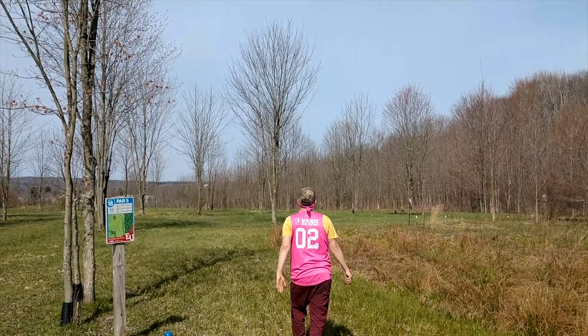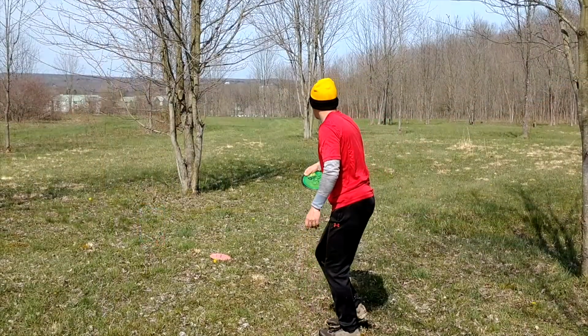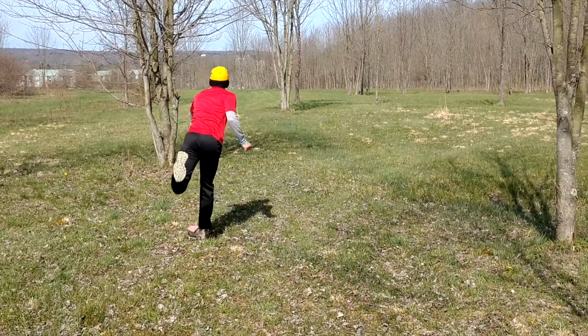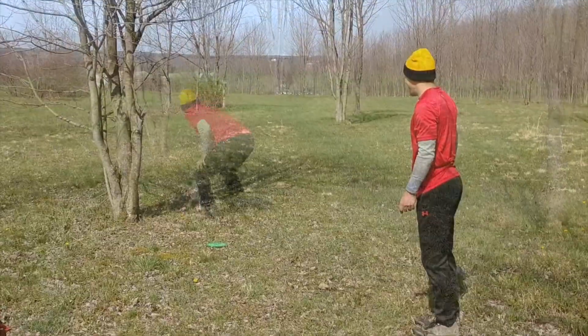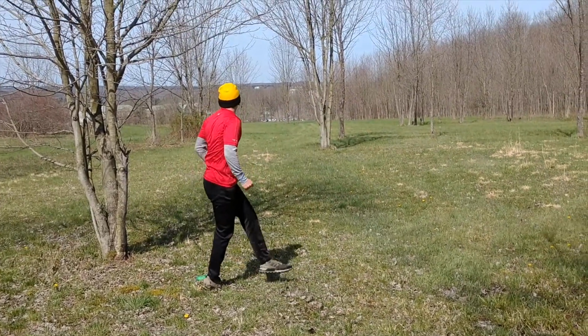That's what the P is for in JP, the power that you need to throw a good shot on this hole. Because you do need distance, and you need to get left. Oh yeah, Salim with a really tough release there. Oh no, again.